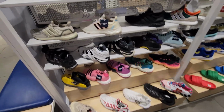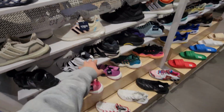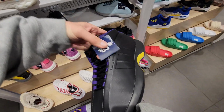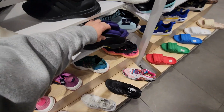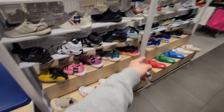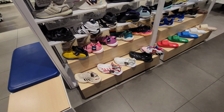Seeing a lot of sale signs. A lot of stuff that we've seen though. The Ultra Boost Webs right there, $80. The Lakers colorway right here of the KB ones, aka Kobe ones, aka Crazy ones. And do got that ice color right there. Also got Lakers gold right there for $120.